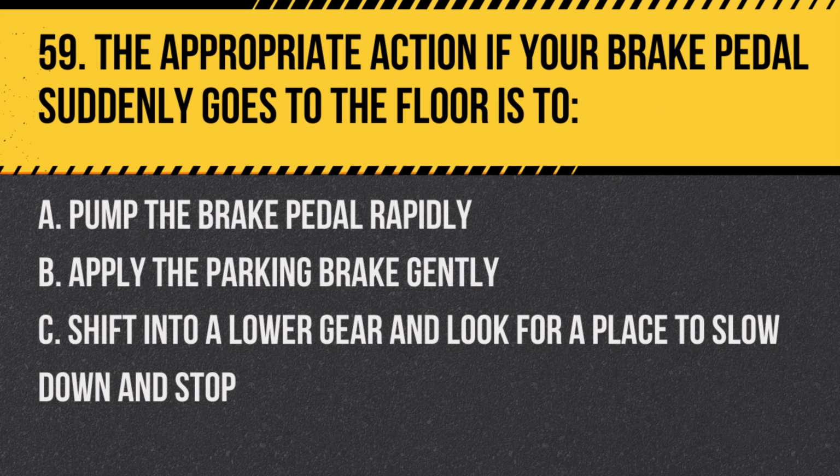Question 59. The appropriate action if your brake pedal suddenly goes to the floor is to: A. Pump the brake pedal rapidly. B. Apply the parking brake gently. C. Shift into a lower gear and look for a place to slow down and stop. Answer: A. Pump the brake pedal rapidly. This may build up enough pressure to allow you to stop. If not, use the parking brake gently and shift into a lower gear.